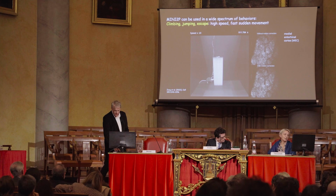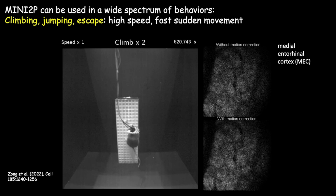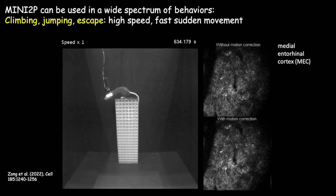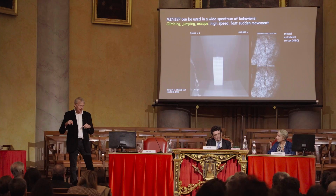And because it is so light and flexible, the mice can do anything, like climbing vertical towers. This is a 20 centimeter tower. There's a biscuit on top, and they like the biscuit, so they do this. They go up and eat it while we do the imaging, and then they jump down, and that's no problem. You can even image during the jump, and then they do this over and over again.